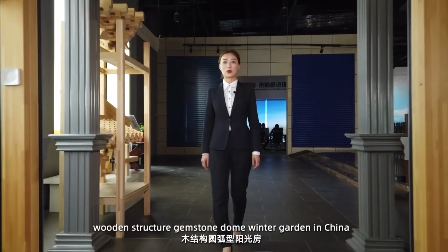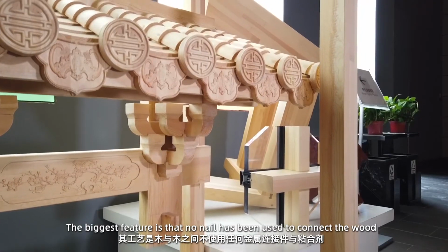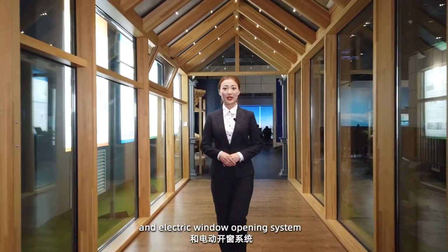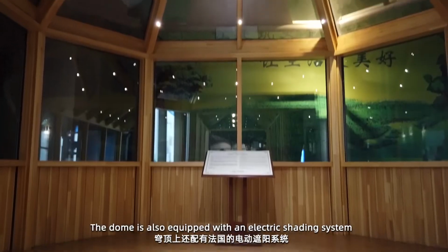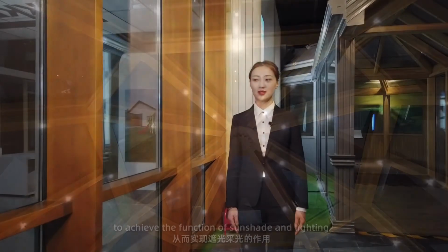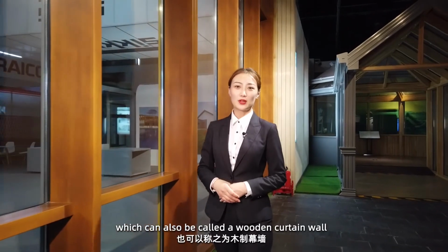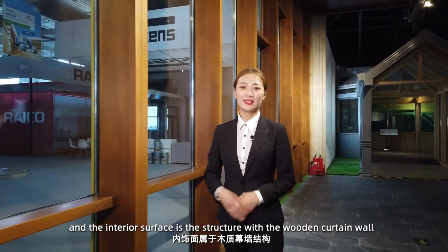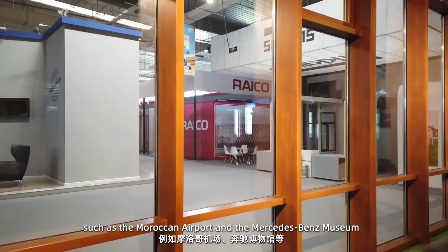Now we enter the first wooden structured gemstone dome winter garden in China. The biggest feature is that no nail has been used to connect the wood. It uses an infrared thermal light source imported from Italy and an electronic window opening system to realize the lighting and ventilation of the winter garden. The dome is also equipped with an electronic shading system to achieve the function of sunshade and lighting. On our right hand is a wooden cable system window, which can also be called a wooden curtain wall. The external surface creates an effect of a glass curtain wall, and the interior surface is a wooden curtain wall structure, which is widely used in famous buildings such as Moroccan Airport and the Mercedes-Benz Museum.